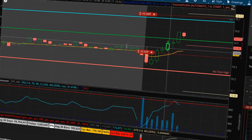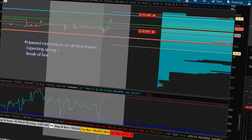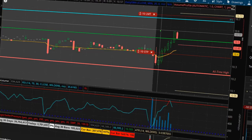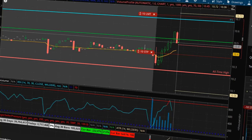So let's see, we're getting that retest of the 1050 level. We don't want it to, of course, push below that level. Oh, it pushed below it. That's really not good. There's going to be a lot of sell orders triggered.